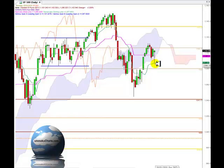The buyers found support at the Tenkan-sen and came back with great force to close the market up towards the high of the day. That's telling us that between the high and the low for the day, the bulls have closed in control of this market, and they've shown some fairly strong commitment to taking this market higher throughout the day. Obviously the bears lost any commitment that they had as the market traded down below the cloud or the Kumo.